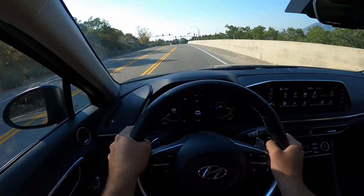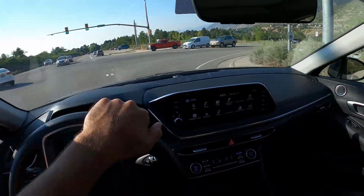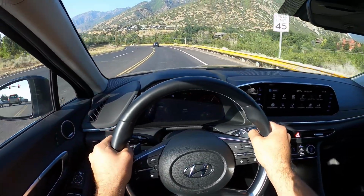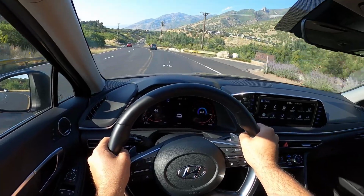So I guess this is great from a low speed. The N-Line is great once you are up and moving, but let's see if I can kind of get this to a little bit of lag there. But yeah, it's still good. It pulls right through. Definitely feels front wheel drive. It's not hiding that whatsoever.